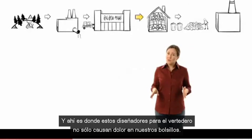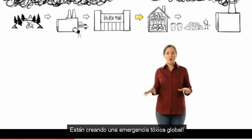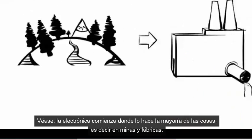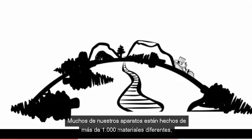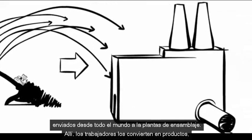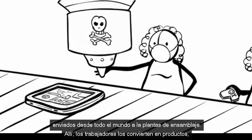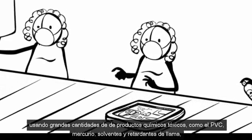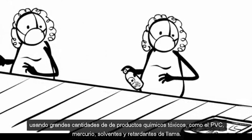Problem is, the 18 months that we use these things are just a blip in their entire life cycle. And that's where these dump designers aren't just causing a pain in our wallets, they're causing a global toxic emergency. You see, electronics start where most stuff starts, in mines and factories. Many of our gadgets are made from 1,000 different materials, shipped from around the world to assembly plants. There, workers turn them into products using loads of toxic chemicals like PVC, mercury, solvents, and flame retardants.